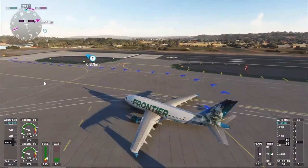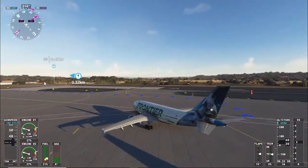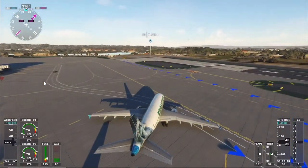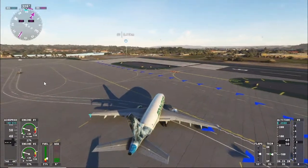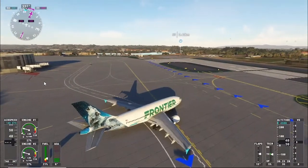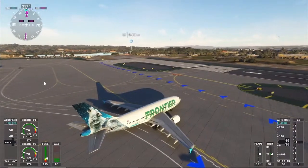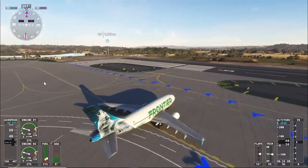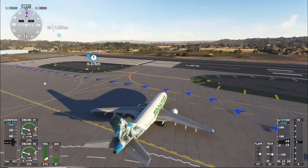I wasn't sure which Frontier livery to do, so I'm using this Wolf one. Last name of Wolf in my family, so the one with the eagle is really cool too. But I don't know, does it really matter which one we chose? I thought that one was pretty cool looking, so.